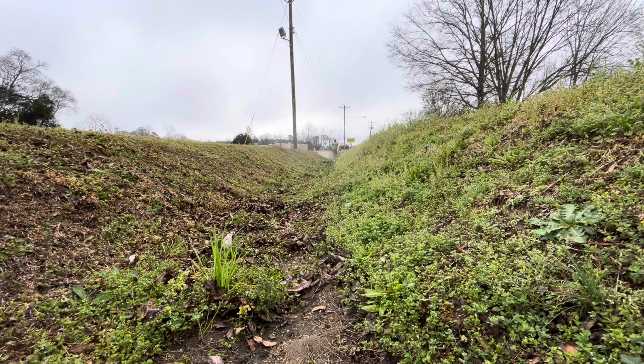pieces of property such as this, that definitely is a time consumer and definitely is a danger being close to a highway. So I've got it worked out to where I can spray it and have it managed, and it all works out for everyone.